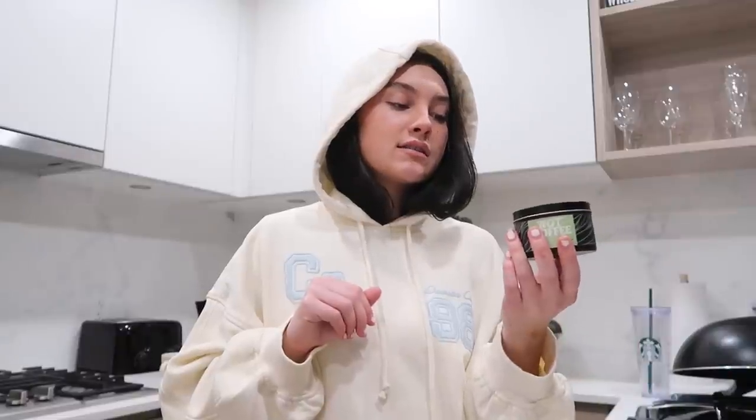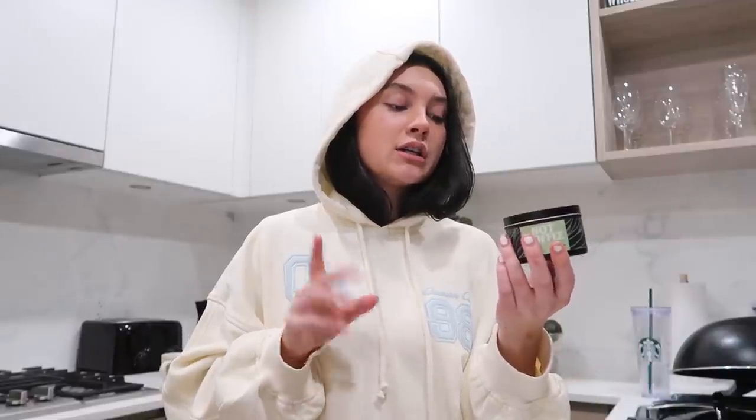So this is an adaptogen drink. If you guys don't know what adaptogens are, it's basically a blend of mushrooms, herbs, minerals that are really good for you. They have so many benefits like clearing brain fog, reducing stress, increasing energy. And some adaptogens are also known to cure cancer, prevent cancer, and they just have a lot of good health benefits and it's straight from the earth. So I just make sure to have this and it's so good.